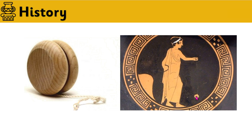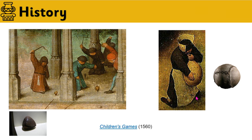So these vases or pots are one way we can tell how old these toys are. Here's another way. This is in a book called Children's Games. Now, this book was written 500 years ago. And in it, the author and illustrator have included these pictures.